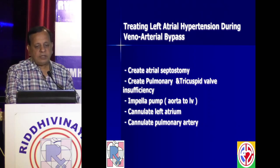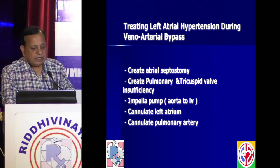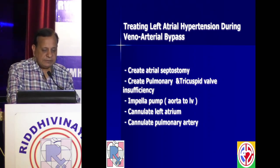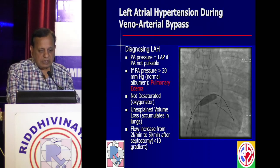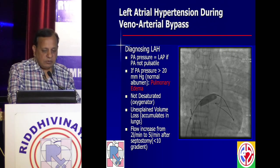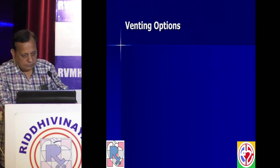So, how do you treat left heart stasis or pulmonary edema? You create an atrial septostomy, cause pulmonary and tricuspid valve insufficiency, use mechanical circulatory support with an LVAD, or maybe Impella or Tandem Heart, cannulate the left atrium or cannulate the pulmonary artery. This is one of the mechanisms of balloon atrial septostomy: to create a right to left shunt across the interatrial septum, thereby attempting to decompress the LA pressures.